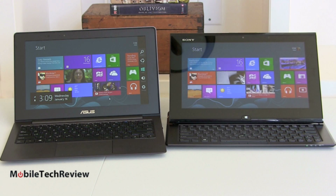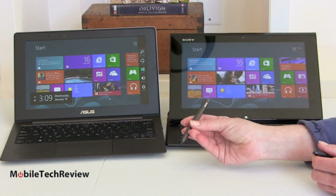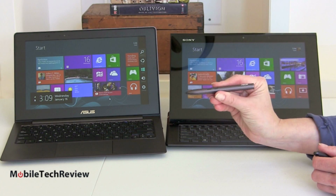Both of these guys have identical active digitizers, N-Trig DuoSense 2, it's the latest generation, 1024 levels of pressure sensitivity, and they both come with fairly identical pens. And I'll show you both of those. Here's the Asus pen right here.